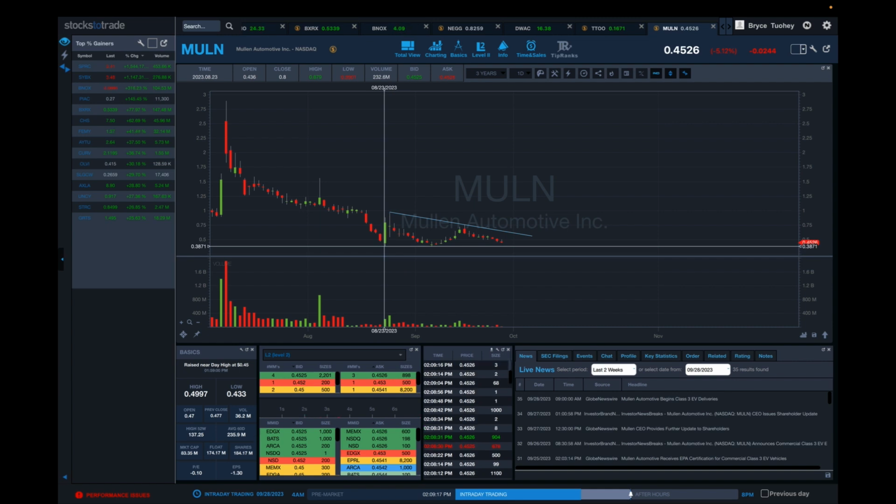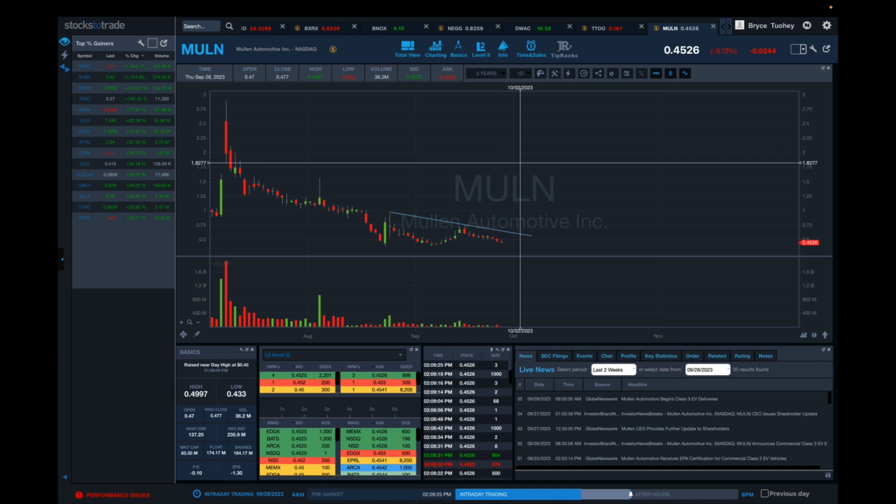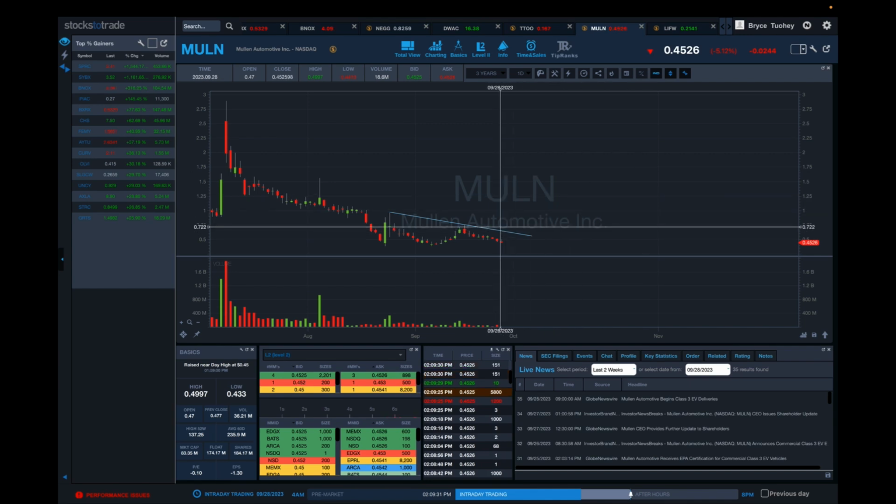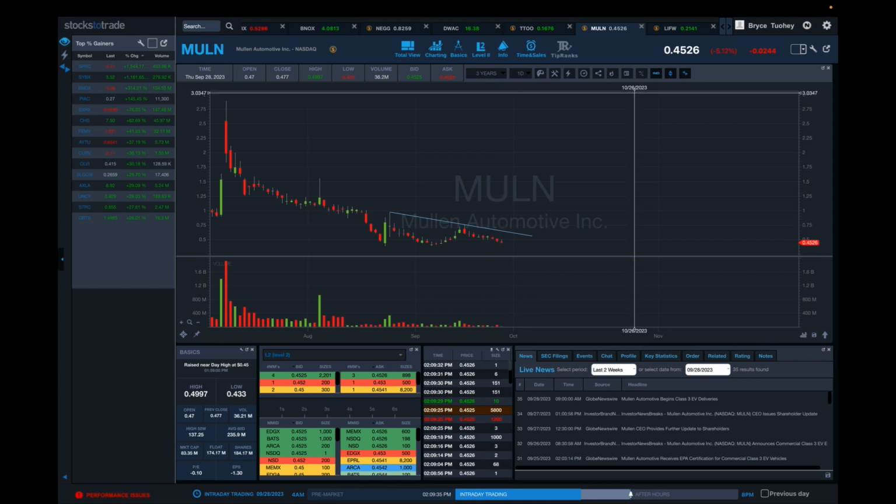And basically would use a 38 cent as our risk level, just that's that daily chart low, and look to take that through. Ideally, I think I could see this going to $1 or $2 on a successful bounce. But for now, I'm still waiting for this trend break to happen. It's bleeding out quite a bit, waiting to see if that thesis is panning out.